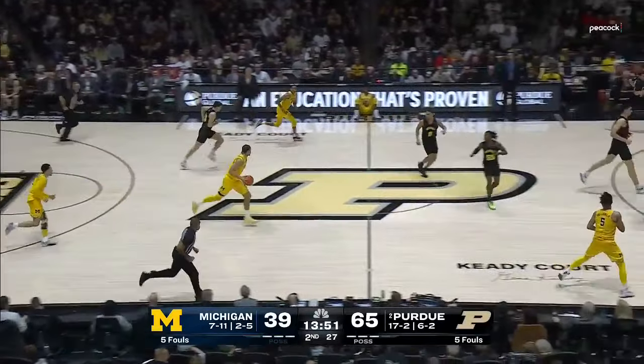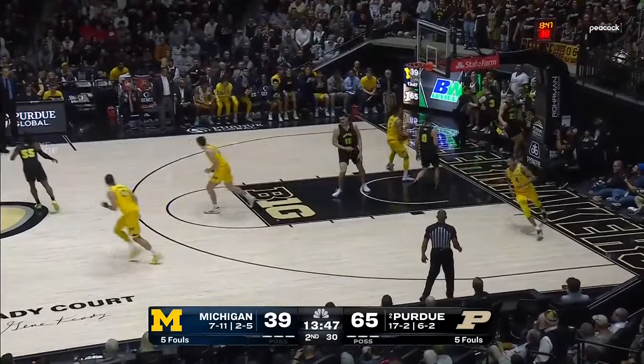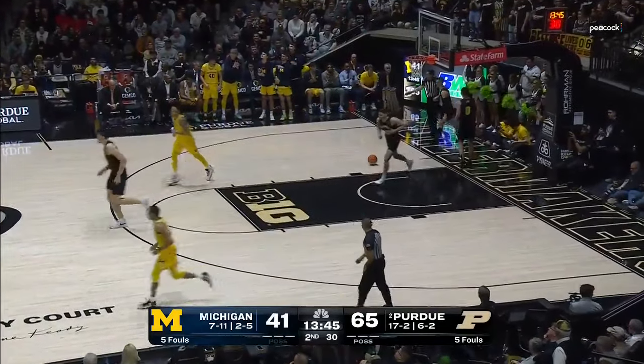Braden Smith just does everything. He does. He controls the game. Burnett first to the rim. Burnett for two.